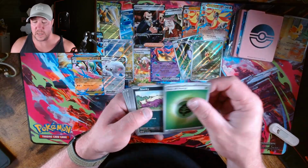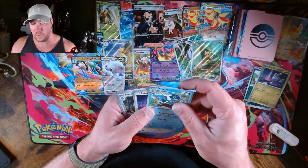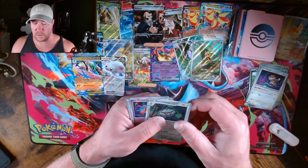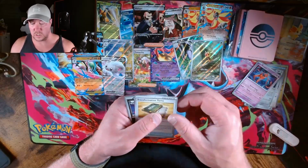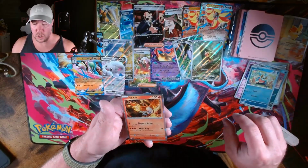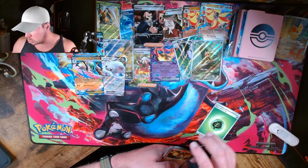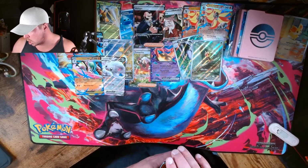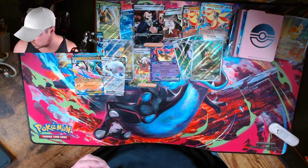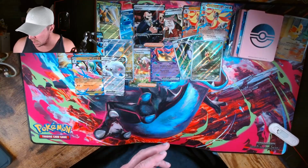All right. Basic Energy, Stunky, Goomy, Frogadier, Patrat, Ferrothorn, Deoxys, Transformation Tomb, Trubbish, Forky, and then Ho-Oh. I don't want no troubles. Ho-Oh. All right, we're officially down to 6 packs left.